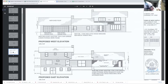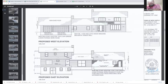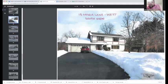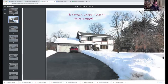Could you go to the picture of the house again, please? Yeah, there's brick in the front of the house. I don't know if it's a veneer, but it looks like it's real brick. Oh, I see. Stucco above. So the brown, is that painted or wood? That's like a wood veneer, something like that. It's wood.